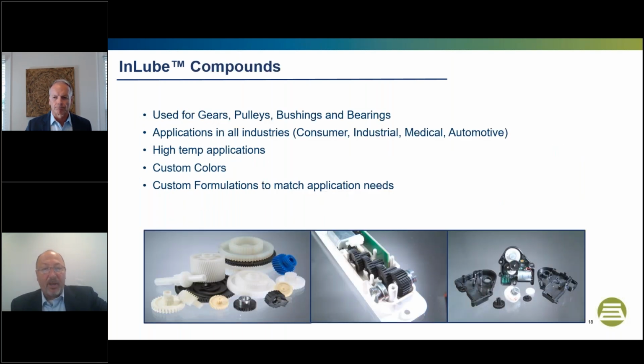Applications for our InLube compounds include gears, pulleys, bushings, bearings, any place where there's relative motion and reduced wear is needed. These applications occur in all industries: consumer, industrial, medical, and automotive. They can include high temperature applications. In almost all cases, these formulations are custom colorable. And again, we will custom formulate the product to match your application needs.